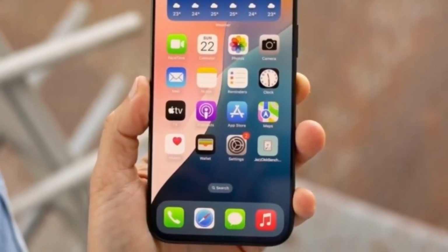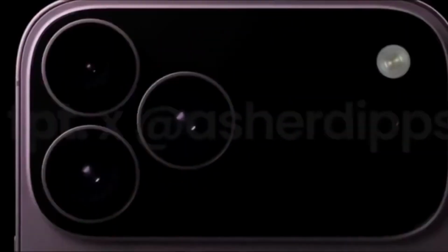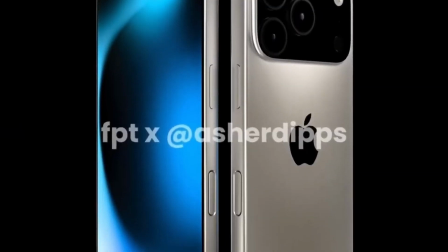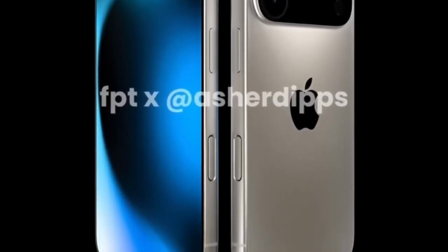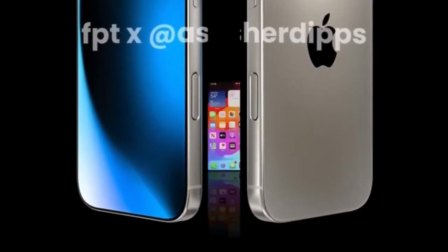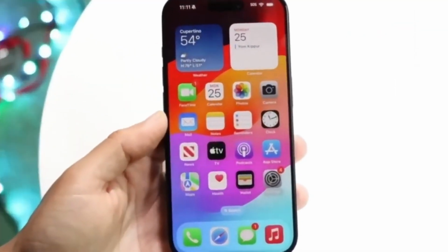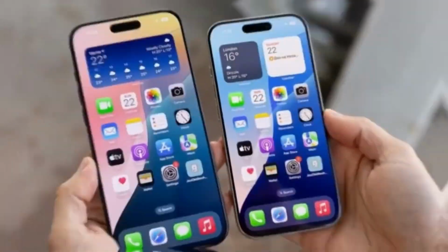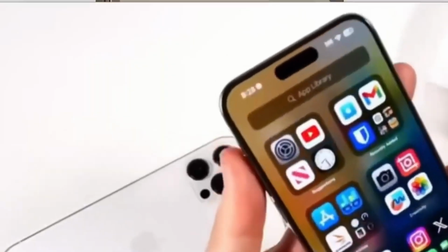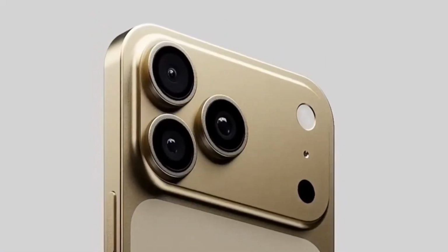Until then, the CAD models, the colorful renders, and those 3D printed dummies give us a pretty clear picture of where Apple is headed. Whether you're hyped about the slim new iPhone 17 Air, curious about the revised Pro models, or just ready to upgrade from an older device, this year's lineup is shaping up to be the most interesting in quite some time. So stay tuned, because if these early leaks are anything to go by, the iPhone 17 series might just be worth the wait.